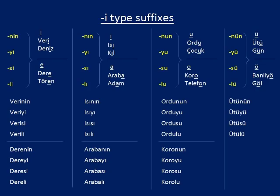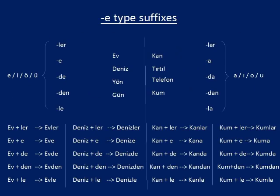There's been a mistake here. I meant to use banlieue, I guess. But anyway, it's the same deal. Okay, I'm moving on. So with the E-type suffixes, we have two forms: one with e, one with a, depending on which vowel comes first.